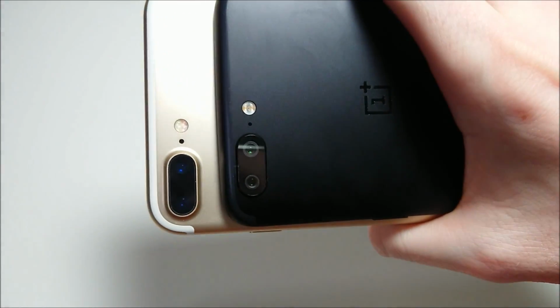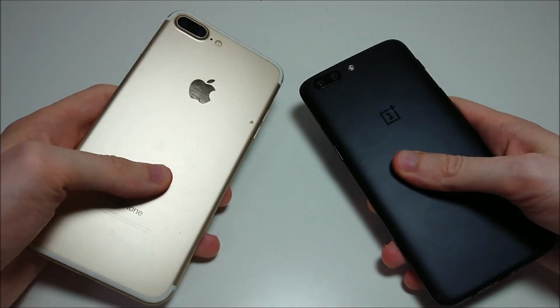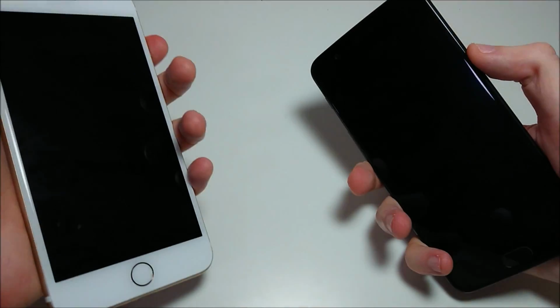Amazing round of phone battles here between two phones who look pretty similar but are quite different. So we have the best from Apple against the best from OnePlus. And let's go right to it.